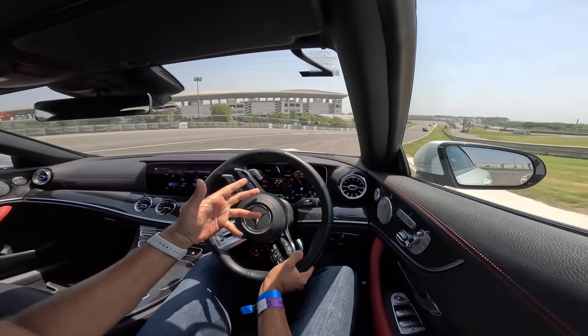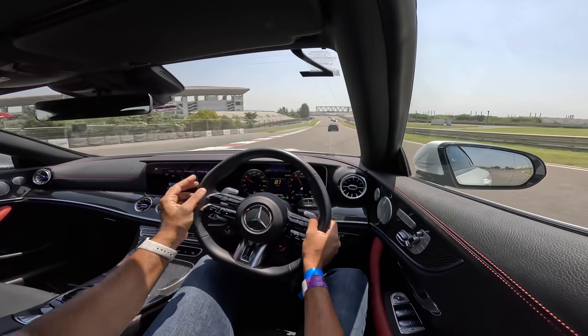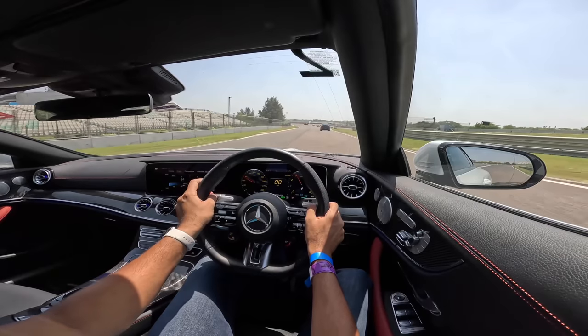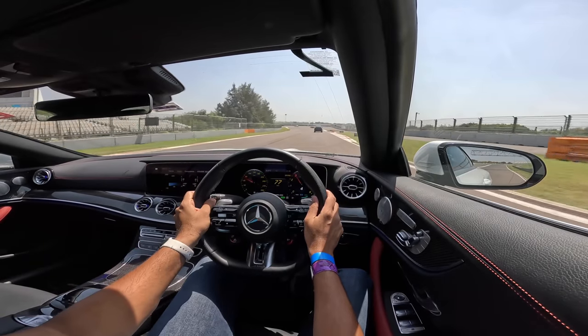So thing is, you don't panic, you don't stand on the brakes, because when you stand on the brakes, obviously the car is not going to give in much control. It's just going to go the way it wants to. Balance it nicely and get back on track.